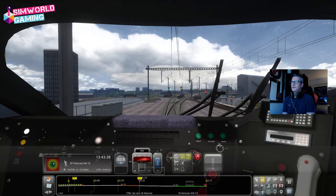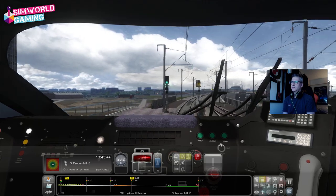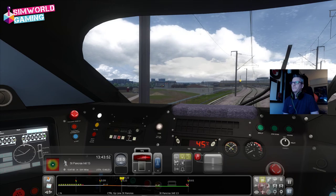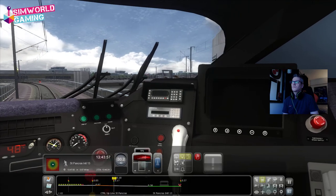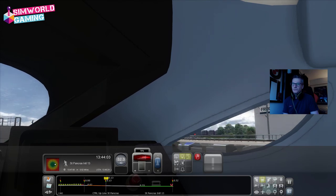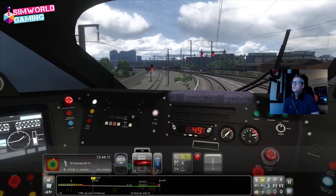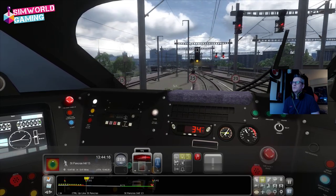Back out into the daylight. Just gradually bringing that speed down a little bit, as you can see. It's like freight logistics. Just get the speed down to 25. There we go. Don't want to be speeding coming in at St Pancras.